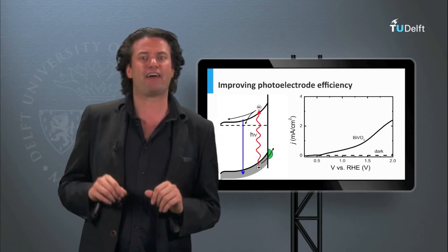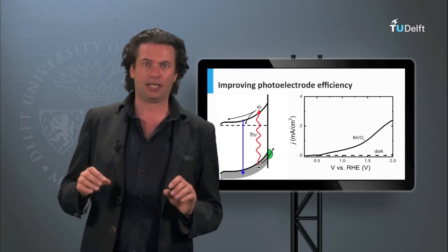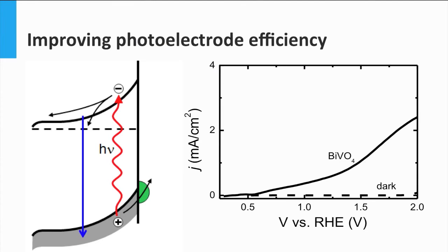There are two main factors on which the efficiency of the overall water splitting device depends: the catalytic efficiency and the separation efficiency of the photoelectrode. The catalytic efficiency can be improved by placing a catalyst on the surface of the semiconductor. For example, for a bismuth vanadate photoanode, the inclusion of a cobalt phosphate catalyst on the surface will ease the oxidation reaction and the water splitting efficiency will be higher.